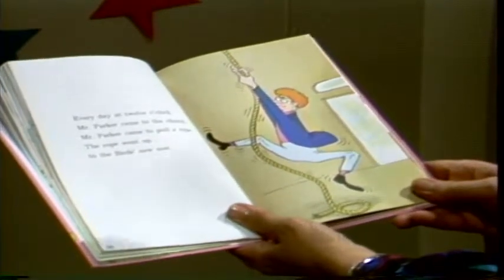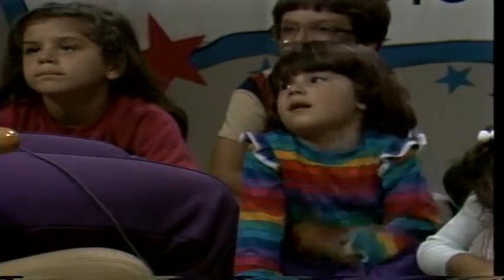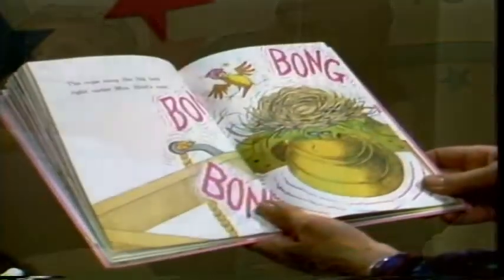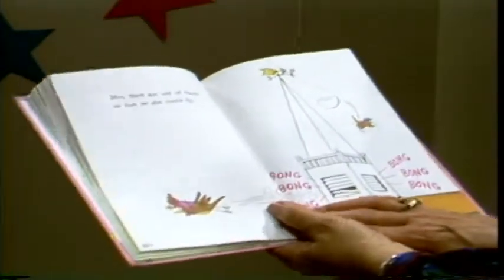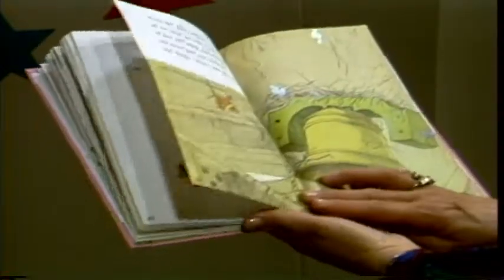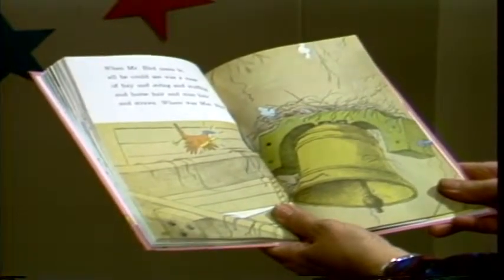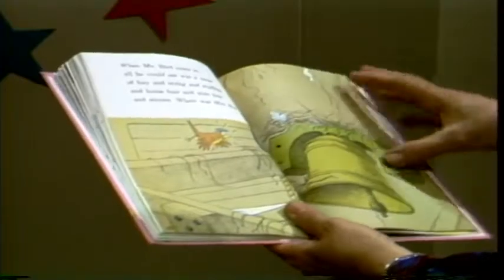Every day at 12 o'clock, Mr. Parker came to the church. Mr. Parker came to pull a rope. The rope went up to the bird's new nest. The rope rang the big bell right under Mrs. Bird's nest. Dong. Bong, bong, bong. Mrs. Bird got out of there as fast as she could fly. Bong, bong, bong, bong. When Mr. Bird came in, all he could see was a mess of hay and string and stuffing and horsehair and man hair and straws. Where was Mrs. Bird?